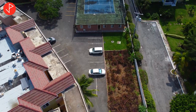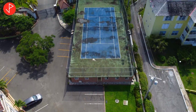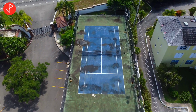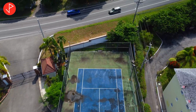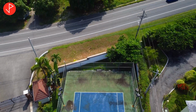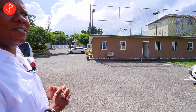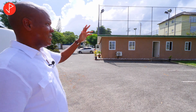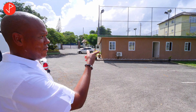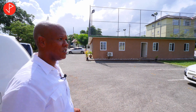I alluded to it earlier, the tennis courts are on top, and below that is the management office of the complex. So they actually have a full-time manager that works at least 5 days a week. So if you wanted to be in the pool of rentals, that's an option, or you can manage the rental of your unit on your own. And then, as I'd mentioned before, there is staff accommodation underneath the tennis courts.